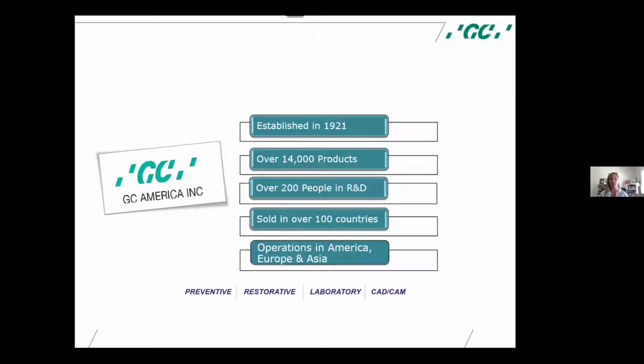I'm hoping, keeping my fingers crossed, COVID doesn't stop a lot of the celebration process, but we were established in 1921. We have over 14,000 products in our product line, from preventive, restorative, laboratory, CAD/CAM product. I know people know us as the Fuji people, MI Paste, but we have a plethora of products in our portfolio to assist you guys.